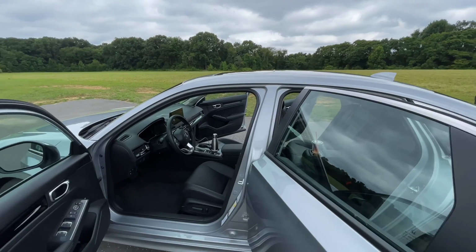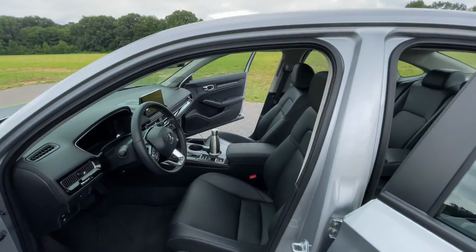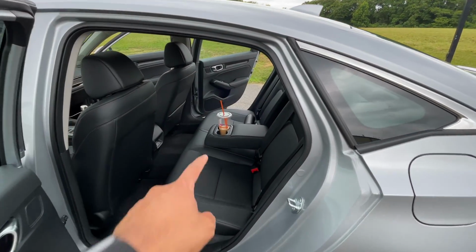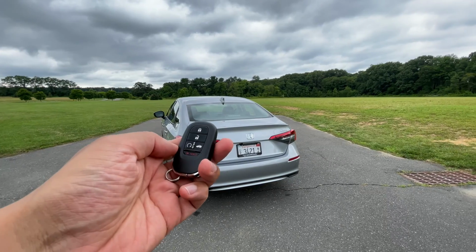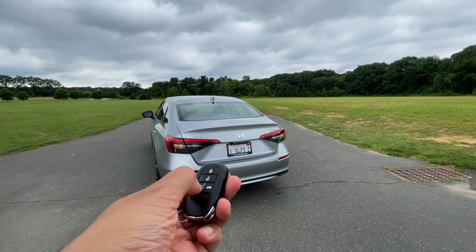Now, before I give you my opinion on how it is to drive the new Civic, let me point out a few random things that I love to show all of you. You have 4 cup holders, 2 in the front, and then you have 2 in the back for the rear passengers right there. Here are what the keys look like to the new Civic. They're a bit rounder, and you have remote start. Let's start it up.